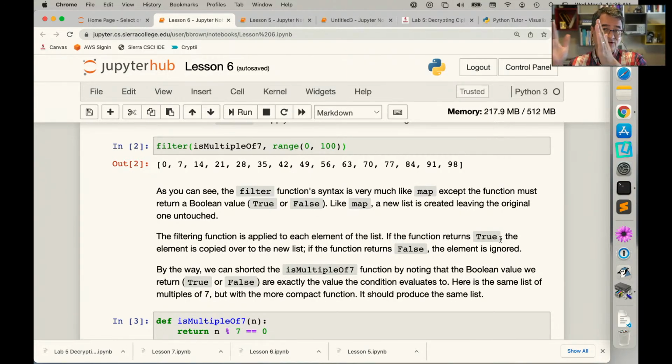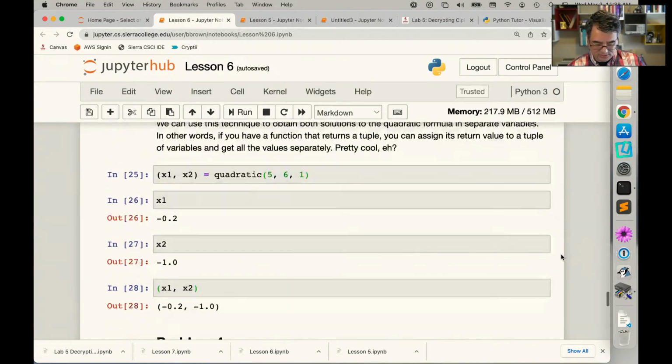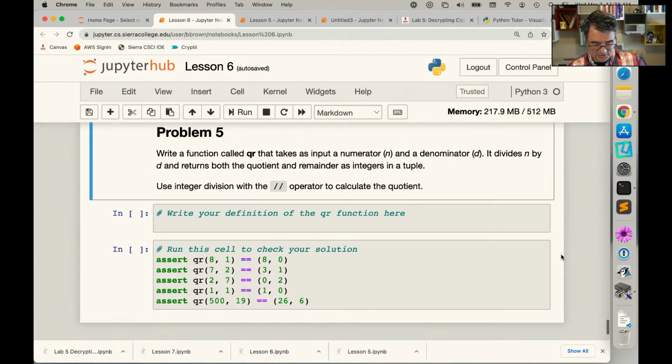So after the return statement, if it's supposed to return a byte string, make sure there's a byte string there that it returns. Let's zip all the way down to the bottom again. We were pretty much done with this, so I'll leave problem 5 up to you. Write a function that takes in two numbers, n and d, and returns a pair of numbers. The first number is the integer quotient, and the second number is the integer remainder. I think you can handle that.